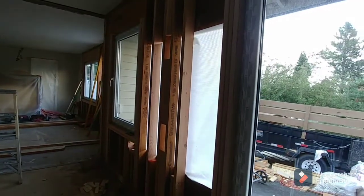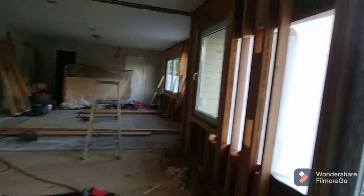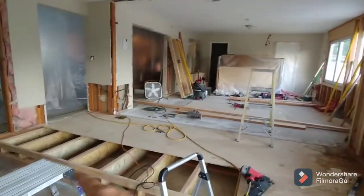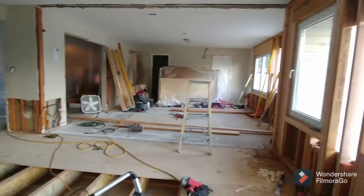Now we're going to focus on siding and trimming and all that. And then we're going to start working on interior walls and wiring and make this livable again.